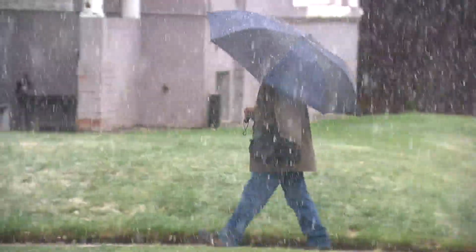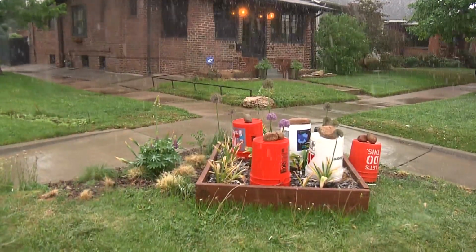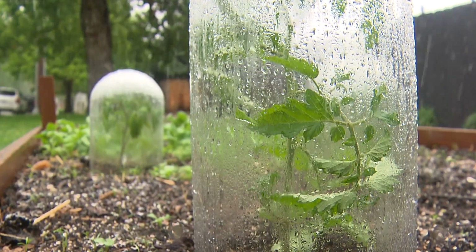The one thing nice is it's a wet cold. The moisture will actually help protect them to a degree. A cold snap in May may be typical, but residents are hoping Mother Nature lets up. Yes, please, Lord, please. I hope my plants make it. I don't think they can last too much longer.